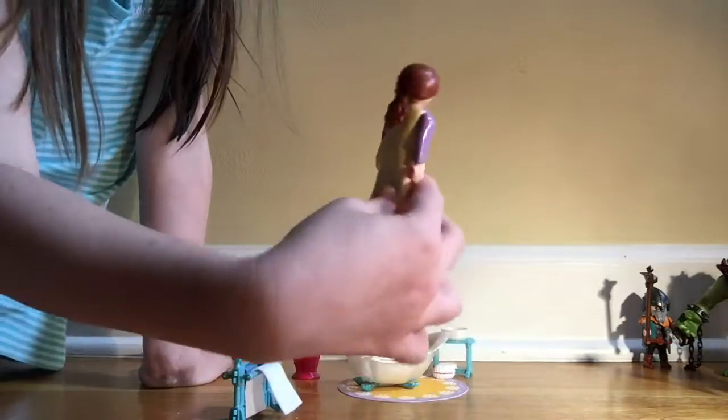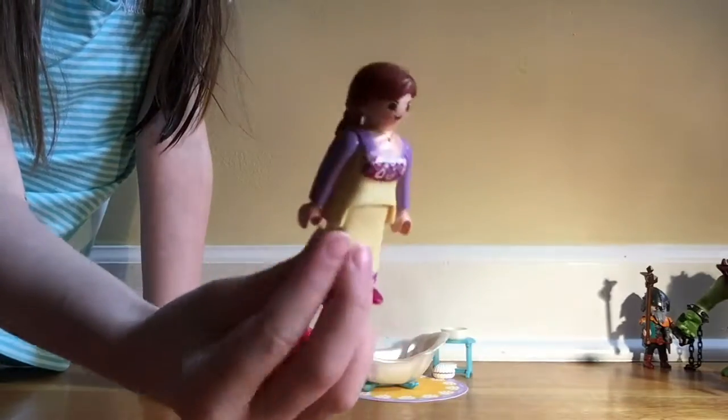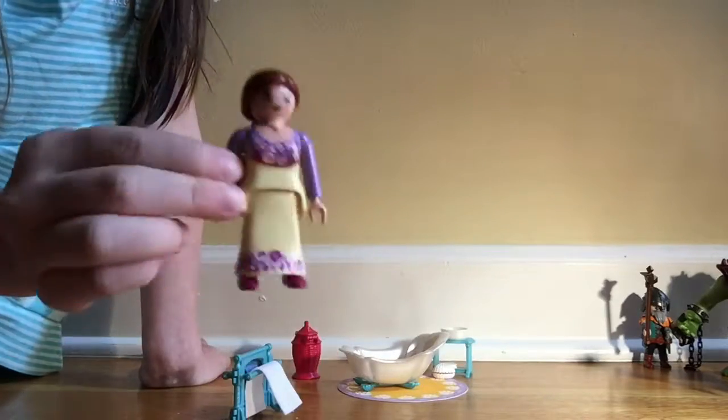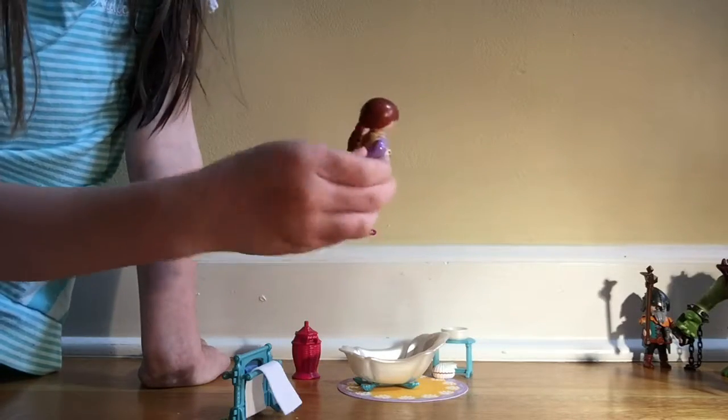Here's the lady in waiting. She has a nice little ponytail, which I love. It's all curly and really nice looking. I call her ponytail braid. That's her name, ponytail braid? Yeah. Her hair? Ponytail. Oh, ponytail braid, her hairstyle.